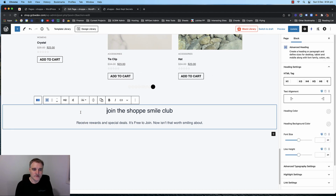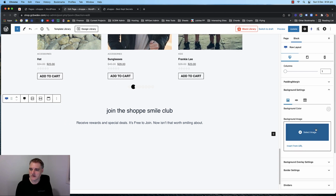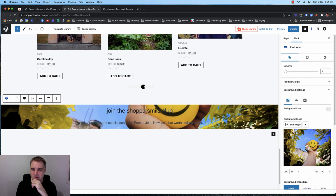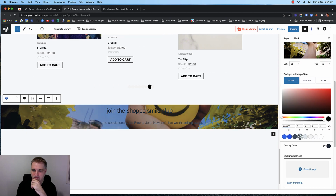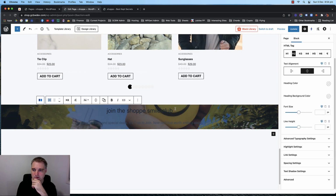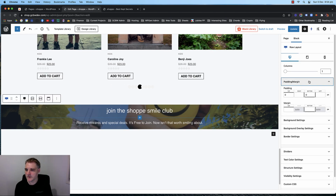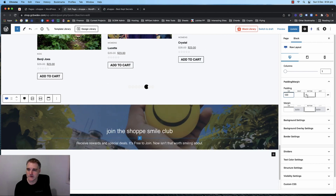Then for this entire row, I'm going to put a background image on it. So go to background settings, select image. Going to choose this one with a little smiley face, join the shop smile club. Going to put a background overlay on this, a darker opacity. I'm going to change this color to white, and then on the row I'm going to bring the padding on the top to 120 and 120 at the bottom.